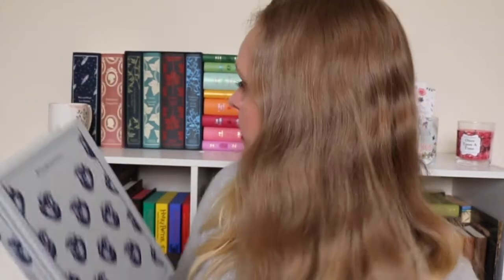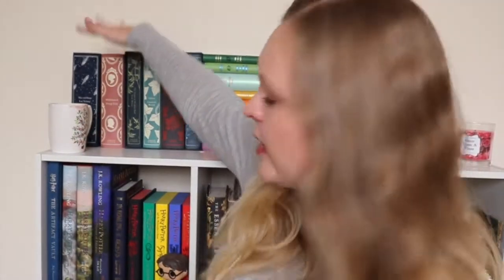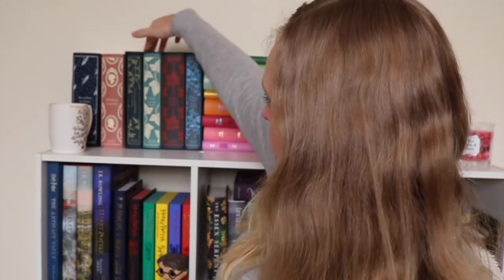And for my last collection, oh god, the books are falling everywhere. These last editions probably need no introduction because they're everywhere, especially in the Bookstagram community. And that is the Penguin cloth-bound editions, which are designed by Coralie Bickford Smith. I don't have too many of these so far. I've got Frankenstein, and behind me I've got War and Peace, Middlemarch, and the Bronte collection. And I recently bought the Jane Austen one because it's a really good deal right now on Book Depository.